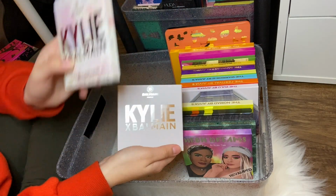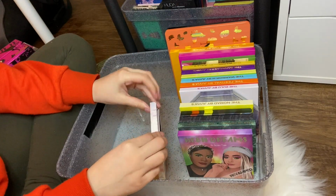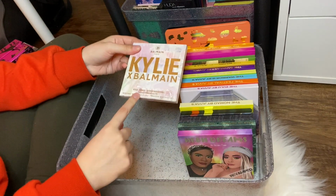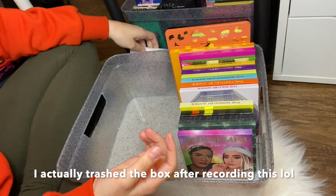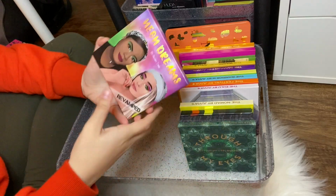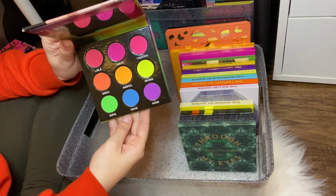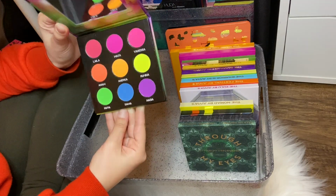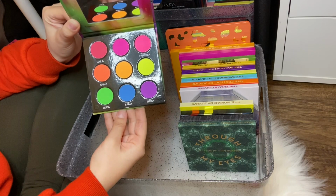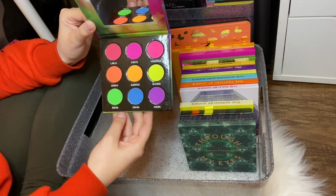I think the box is so pretty, so that's the other palette that I mentioned that I have a box to, because I think the box is prettier than the packaging, so I decided to keep it for that matter. Then this is from Blush Tribe. I actually got this for free from Blush Tribe, so I'm keeping it for that reason. I purchased 3 palettes from them, and they sent me this one for free. I was not expecting that.